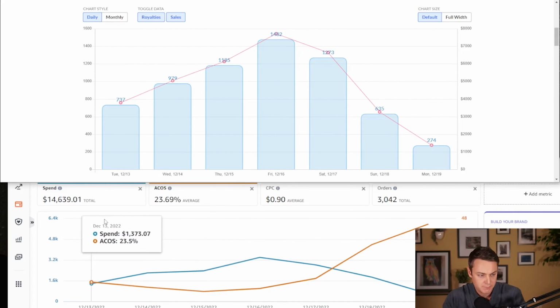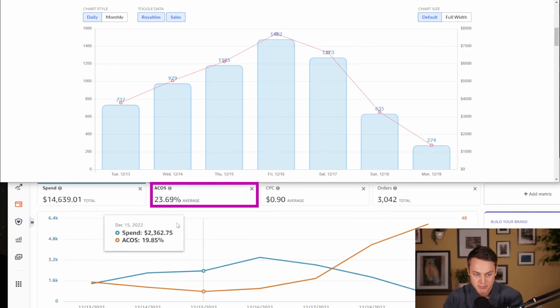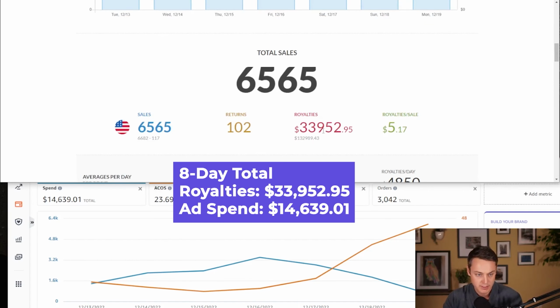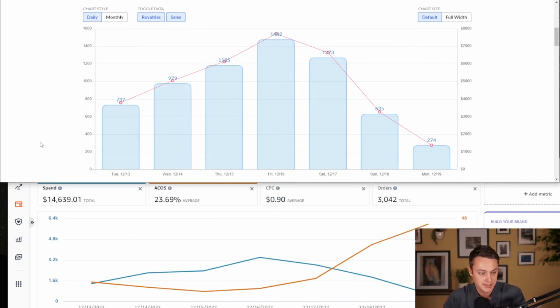Total ad spend for that week was $14,600, with an ACoS of 23.6% and a cost per click of 90 cents. So versus our royalties of $34,000 to $14,000 in spend, we made a profit of a little under $20,000 for the week. And we'll just quickly go through each day.